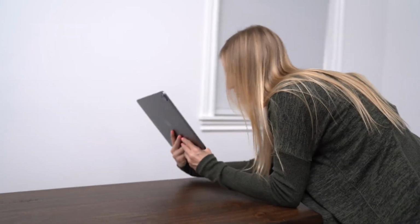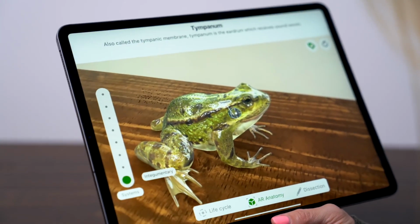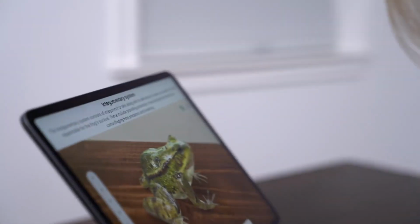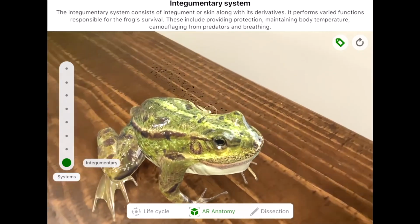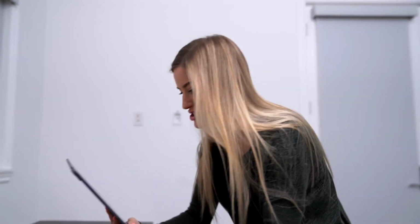So this app is called Frogopedia, and it has this AR anatomy of a frog, so I can pick parts of him. I think this is his eye. What's that? A lateral fold? Man, I'm gonna be so knowledgeable coming out of quarantine. What have you been doing with your time? Well, I've been learning about the anatomy of a frog in AR. What about you? Now we're looking at his muscular system.